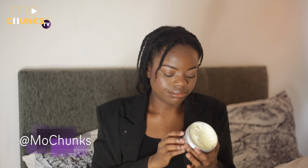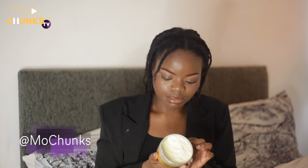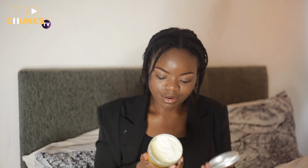It's like whipped shea butter, and then it has like essential oils in it. So I could smell almond oil in there. I could smell, oh, you can even read it. Coconut oil is in there, castor oil, avocado oil, aloe vera oil. It smells so good, like so good. You guys know that shea butter can sometimes have a smell, but this one smells really good.